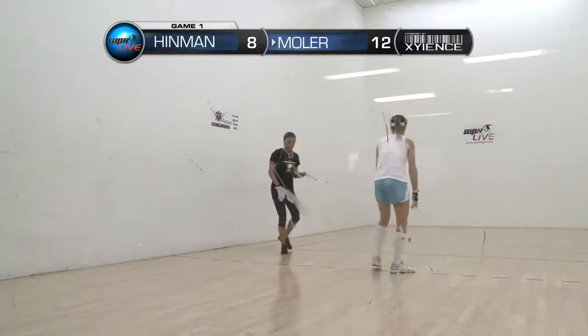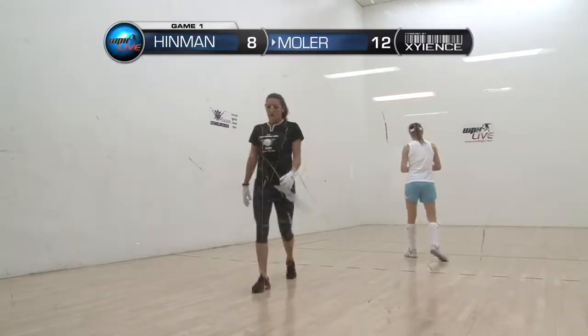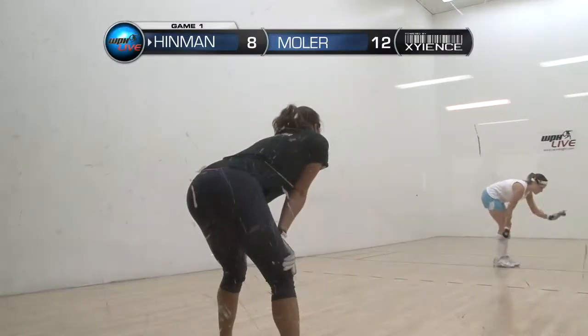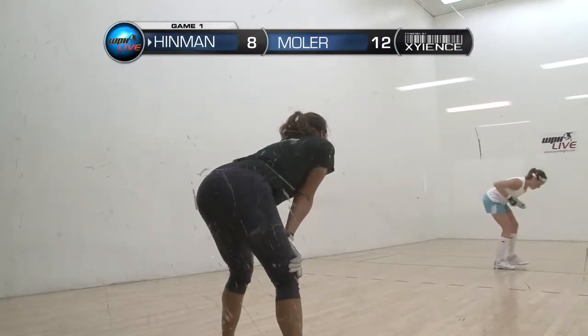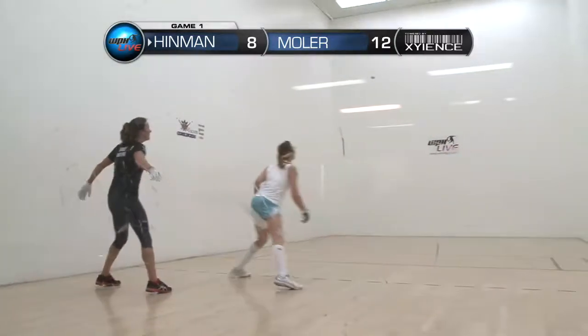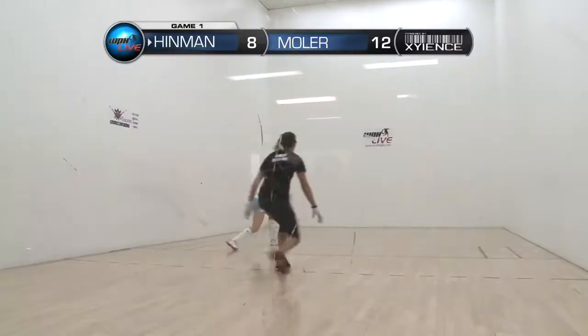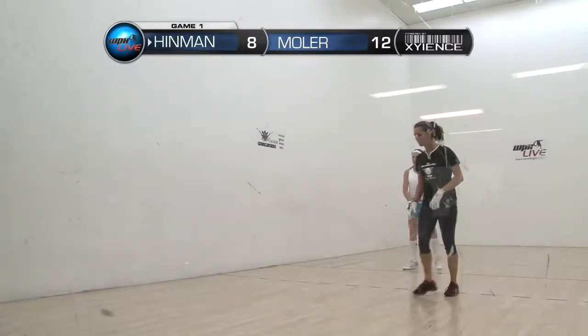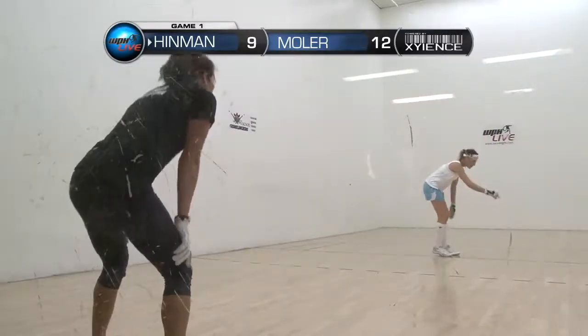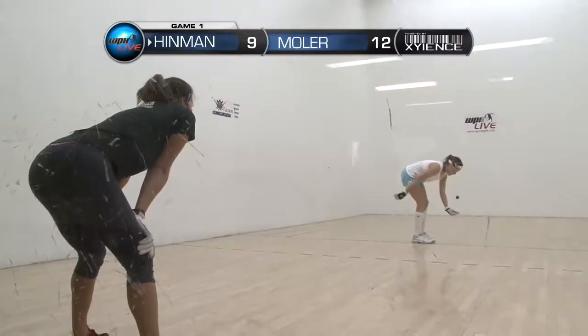Well, that sounded like it hit something weird in the back. 8, serving 12. Big setup here for Jennifer Hinman, and she puts that ball down the left wall. Nice shot right there from Jennifer. 9, serving 12.